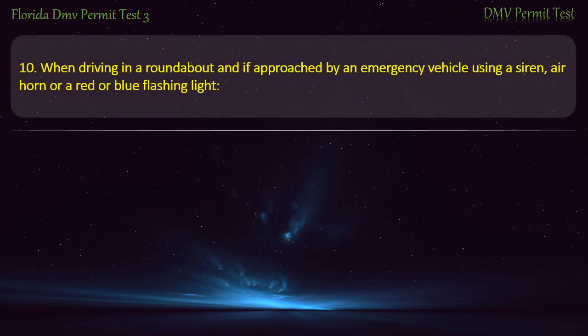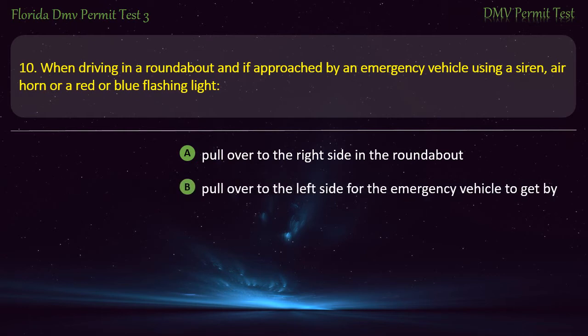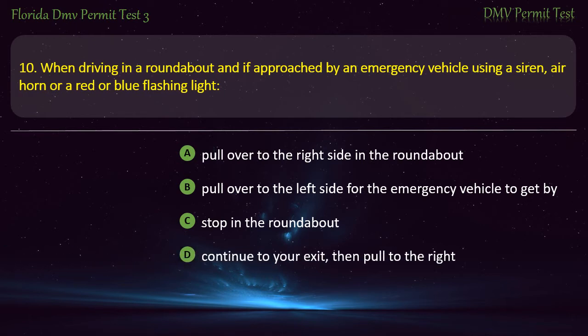Question 10. When driving in a roundabout and if approached by an emergency vehicle using a siren, air horn or a red or blue flashing light: pull over to the right side in the roundabout, pull over to the left side for the emergency vehicle to get by, stop in the roundabout, or continue to your exit, then pull to the right. Answer: continue to your exit, then pull to the right.